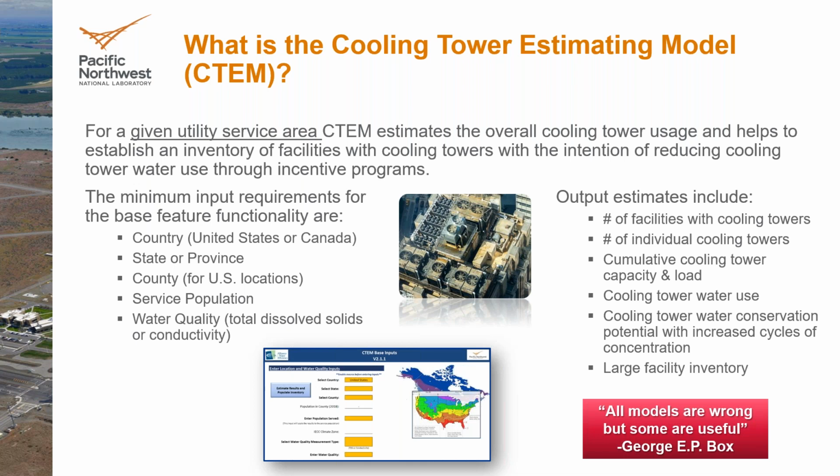So the cooling tower estimating model, which we affectionately refer to as CTEM. What it does is it looks at a utility service area, right? So we're looking at it from a top-down, high-level view. CTEM estimates the overall cooling tower usage in the area, which includes the number of facilities and the number of cooling towers. As you can see in that picture, there's more than one cooling tower at that particular facility. And then it estimates the total cumulative cooling tower capacity for that region. And then it estimates the use or the load, and from there estimates the efficiency or the water use.